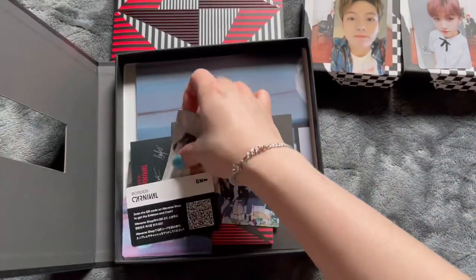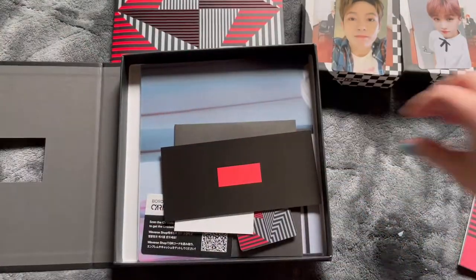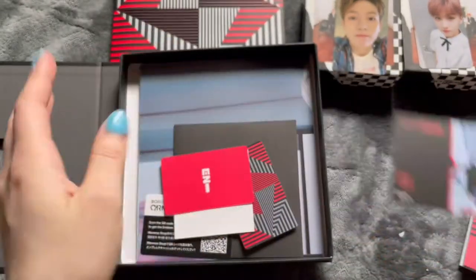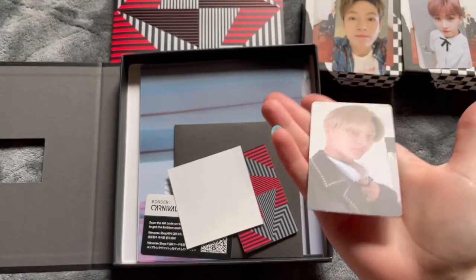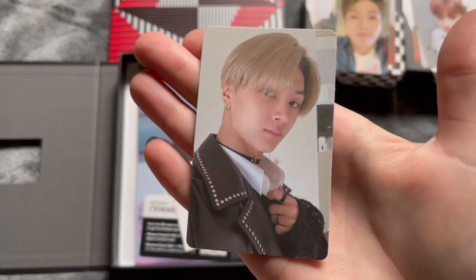Oh my gosh. So much. Okay. This is the little group ticket card. It'll probably just stay in this album. And then this is... Oh, I got Jay. Okay, I saw blonde hair. It was Jay, not Nikki or Sunu. But anyway, I guess Sunu's is more white. But anyway, I got Jay.